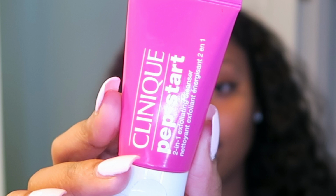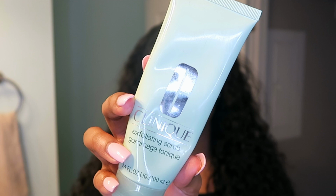So I've been using the Clinique Pep Start Cleanser. It is a 2-in-1. It has the exfoliant in it. However, I like to use my own exfoliant because I'd like to remove all the dead skin from my face, especially because I do wear makeup. So I like to use this plus an exfoliant. The exfoliant that I am going to use today is the Clinique Exfoliating Scrub. This leaves my skin extra smooth after I use it. So I'm gonna start with this now because I want a clean base. So what I like to do is just take a small amount. Okay, so I use about that much.